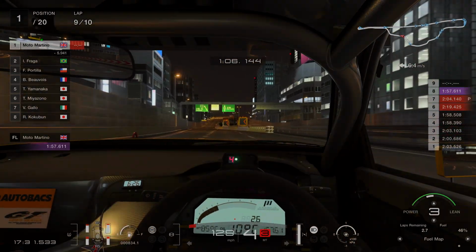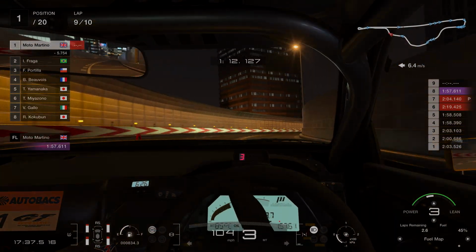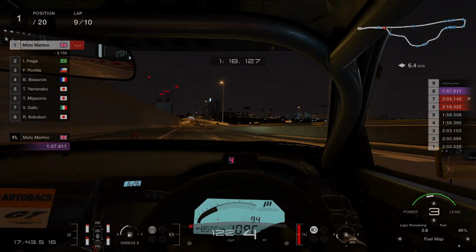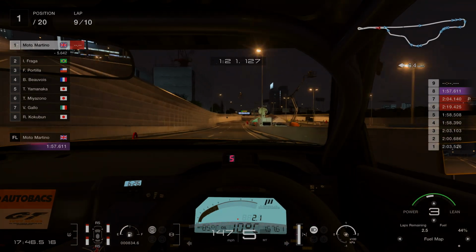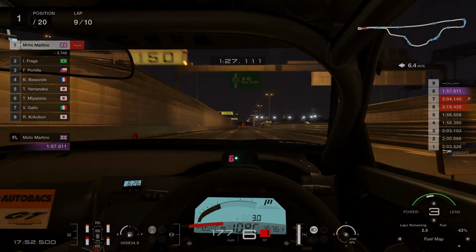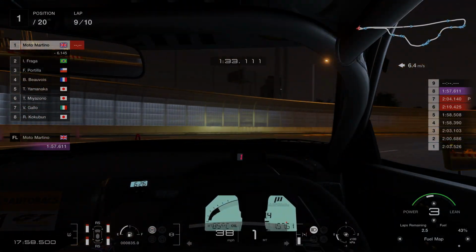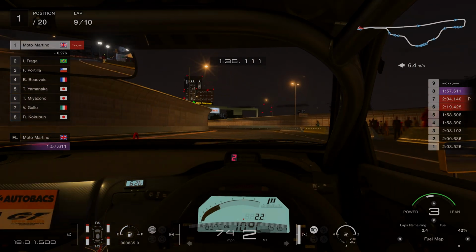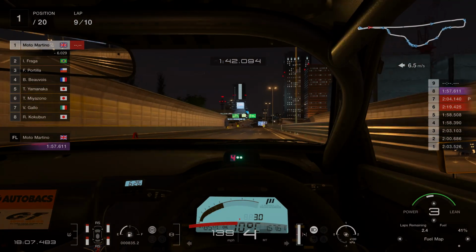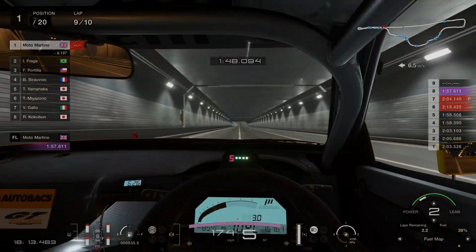Now then, Mr. Fraga, that gap was up at 6 seconds, and it's just nipped back down again, so keep an eye on that. Then we've got a 1.1. In fact, we've already done the fastest lap, and we're 1.1 seconds quicker. Oh well. Anti-lag sounds glorious. Absolutely glorious. Oh, 2 seconds up. Yeah, it's just come good, hasn't it? It's all just come good at the right time.